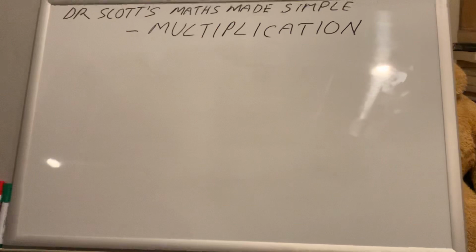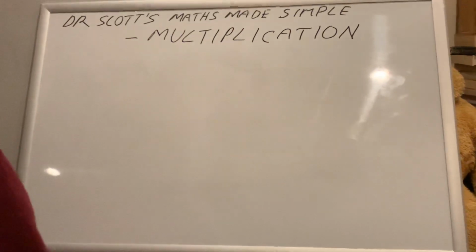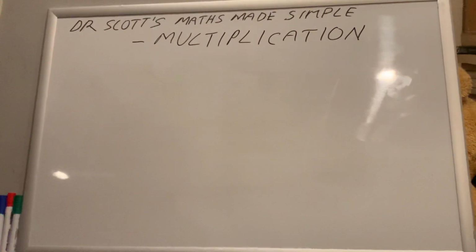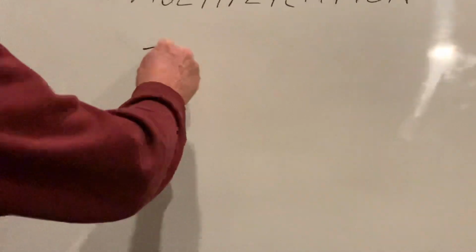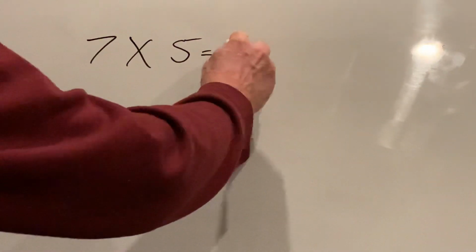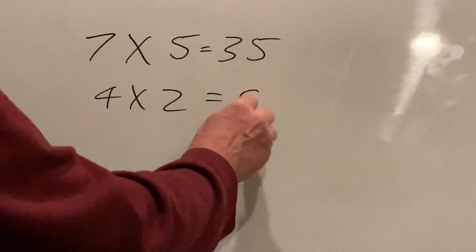Tonight we're doing multiplication. That's a very big word. It's the biggest word I know, apart from wheelbarrow. So we're just doing multiplying tonight. We're going to try and keep it simple, quick and to the point. Okay? We multiply two numbers together, we get another number. So 7 times 5 equals 35. 4 times 2 equals 8.